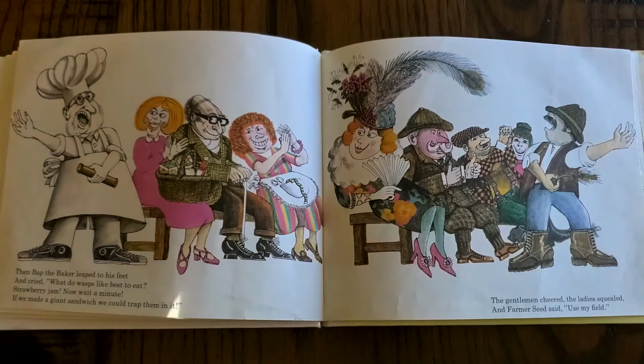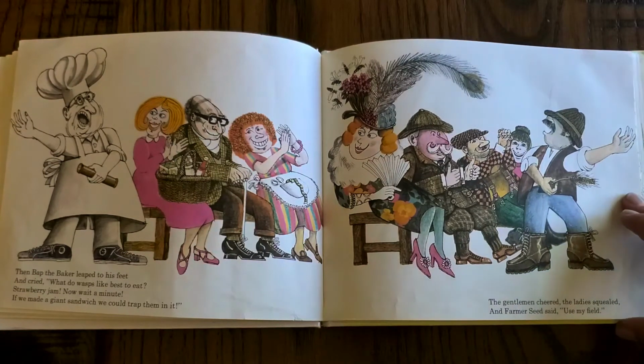Then Bap the baker leaped to his feet and cried, "What do wasps like best to eat?" "Strawberry jam." "Now wait a minute. If we make a giant jam sandwich, we could trap them in it." The gentlemen cheered, the ladies squealed, and Farmer Seed said, "Use my field."